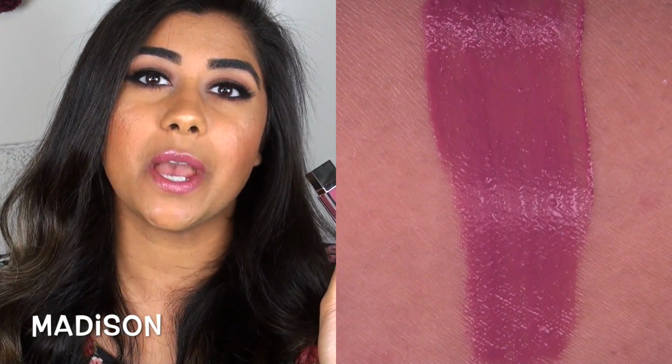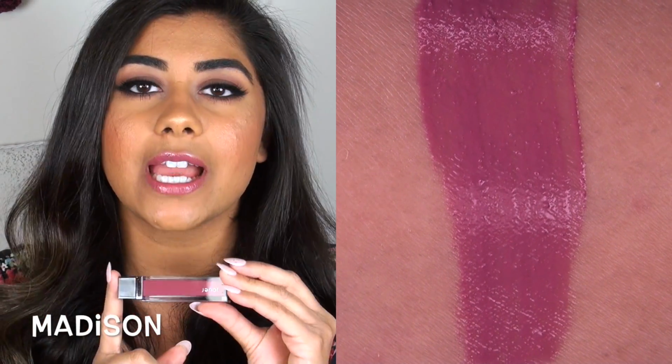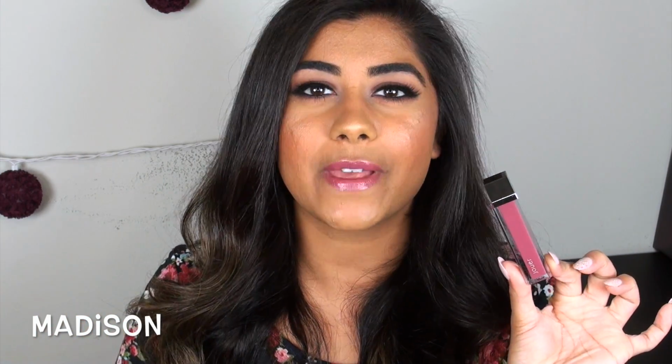Madison is described as a cool, deep, dusty mauve, and this color, this is everything I love in a lip color. It's that perfect purple that's not too bright, it's not too dark, it's just perfectly purple.